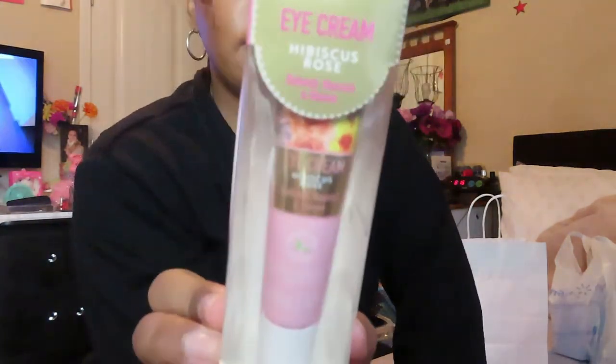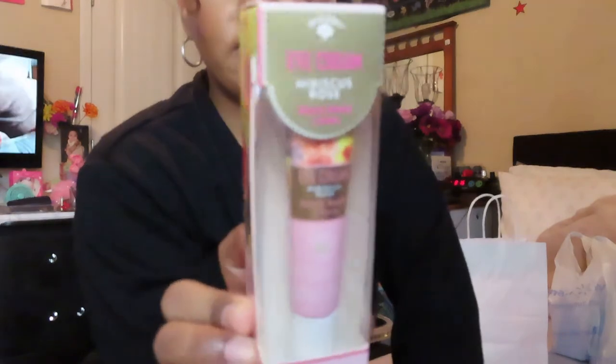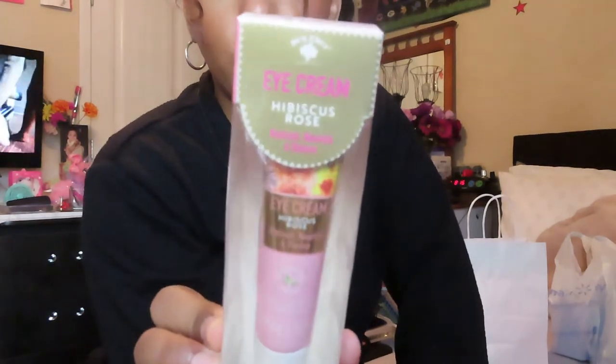And then also, I don't know if I already showed y'all these, I also picked up some eye creams from their skincare brand there. It's by like Bolero, or that's the brand. And I had a blue one too as well. Alright, so that was it from Dollar Tree.